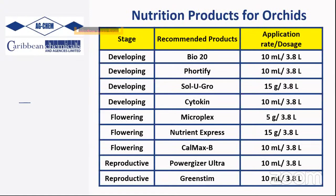All right, a run through of some of our nutritional products for orchids. Earlier I mentioned how during different stages of the plant, we recommend that you use different products, because at a different stage in the plant's development, it requires certain nutrients for optimal growth at that stage. So I liken it to giving a baby, for example, yam and dumpling. You would never give a 6-month-old baby yam and dumpling to eat. You would give them something soft. So it's the same way for the orchid: giving them something for flowering at a stage when you need vegetative growth is a big no-no.